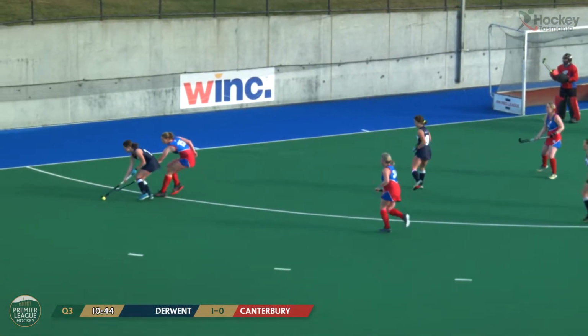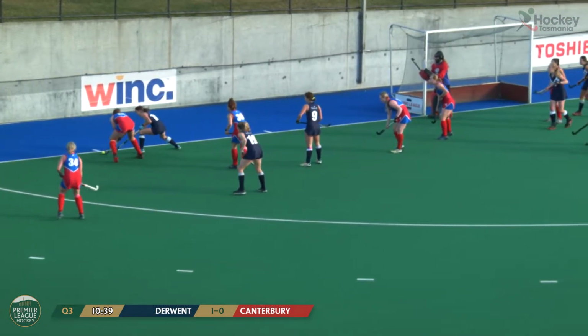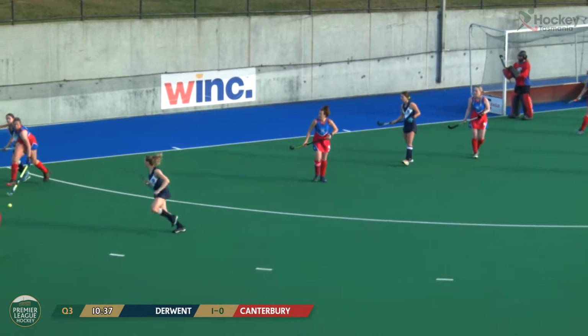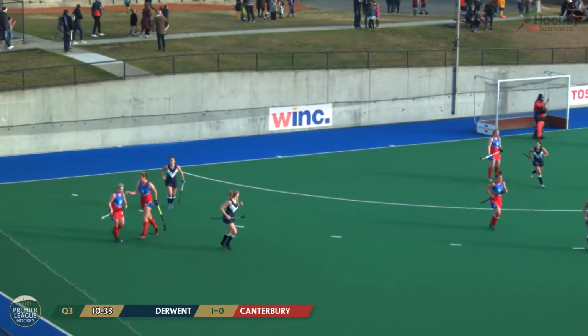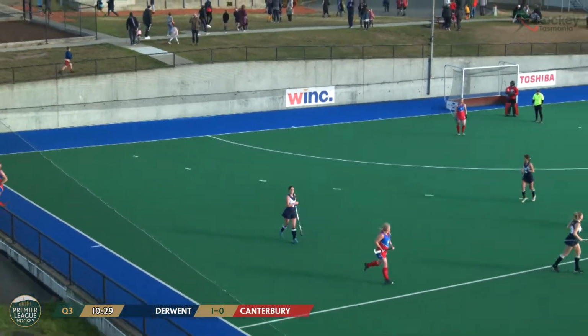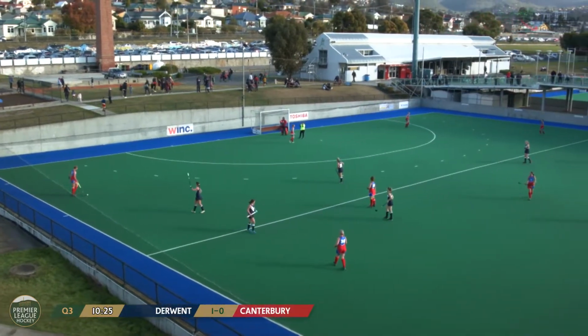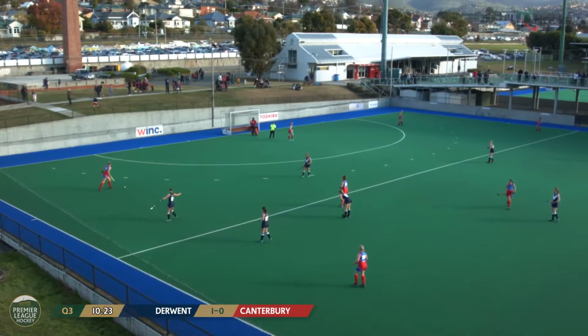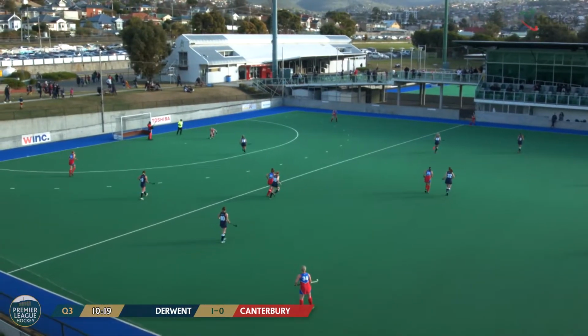Her sister Sophie out on the left now. Held up by Abel. Battle on for possession and Abel wins it, if briefly. And Canterbury have a free hit deep at right back on the sideline. Yeah, just underlining your class there, Blair Beard. With an important tackle and then follow-up intercept there to deny Derwent, just as they were looking to burst into the attacking circle.